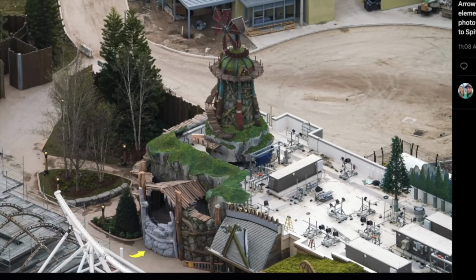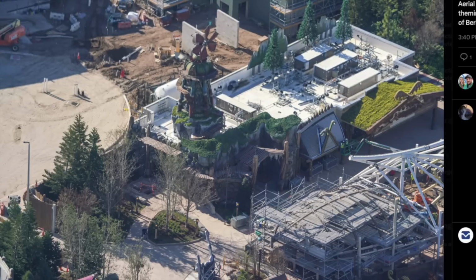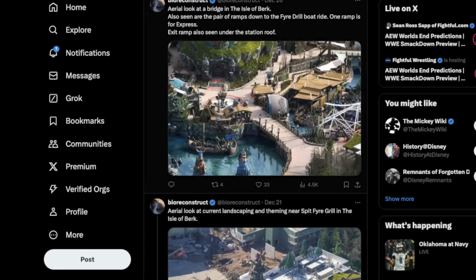There, and then here we go. Theming element added just days before the photo and the post in this thread, next to Spitfire Grill. So they have a windmill on top there. Spitfire Grill's to the right, the entrance to the right there in this photo here. It's going to be another restaurant.